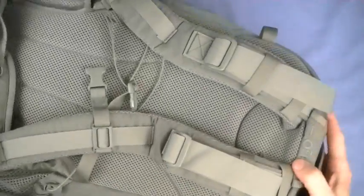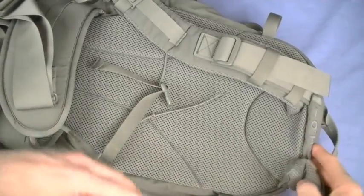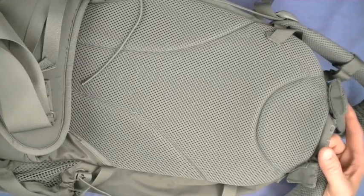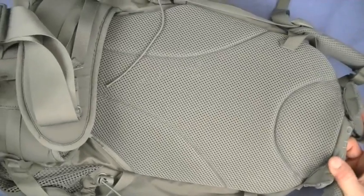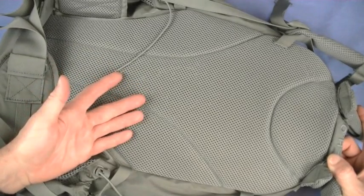I want to start on the back, I guess. The good news and bad news, not just with this pack, but all of them, is it's going to be comfortable and ventilated because it's got that mesh backing to it. That is very comfortable. It helps soak up sweat, and they provide just a little bit of aeration. It's not that great.